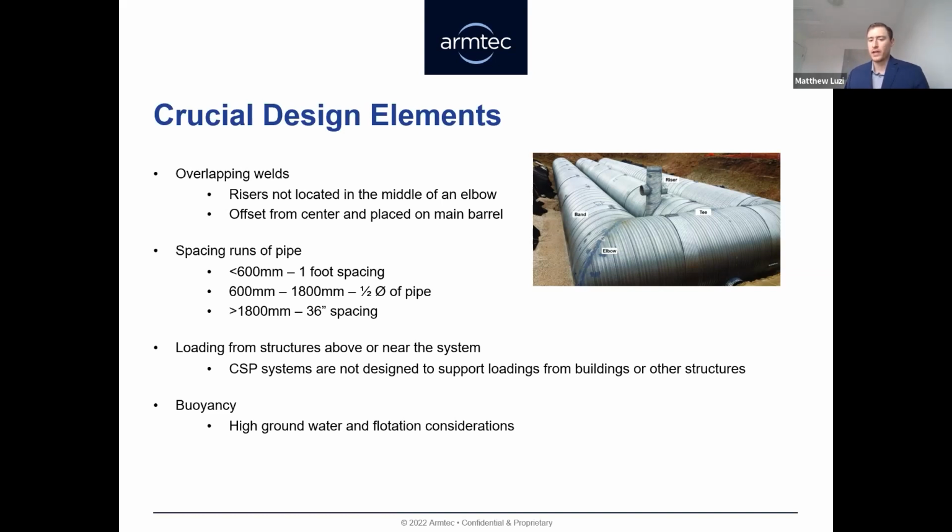So whenever the water table is above the invert of a pipe, the potential for flotation really does exist. So that should be accounted for in the design as well. As with any of these stormwater management systems, buoyancy is really something that needs to be taken into account.